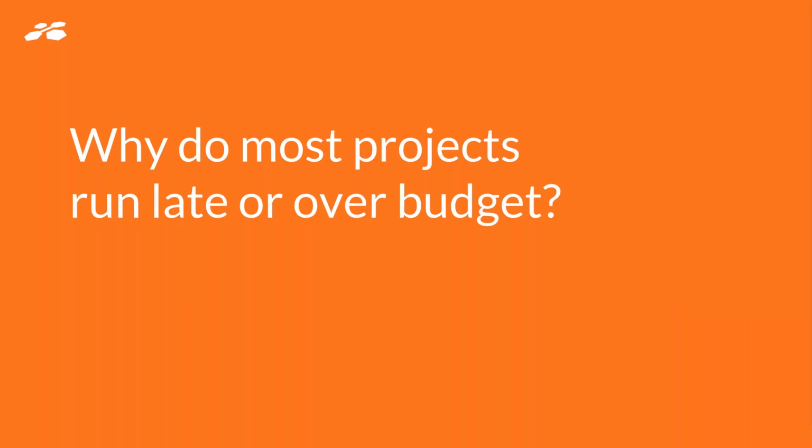So within all these different spaces, why is it that so often projects run late or over budget? And the answer is simple. And if I have any project managers joining on the webinar today, I think this will hit pretty close to home. Every day, project managers are asked to do the impossible.